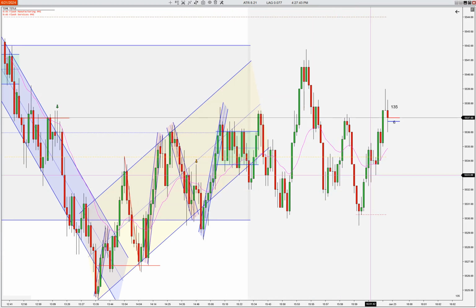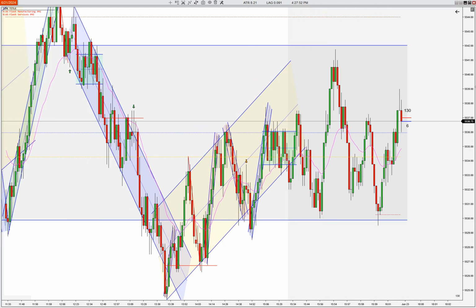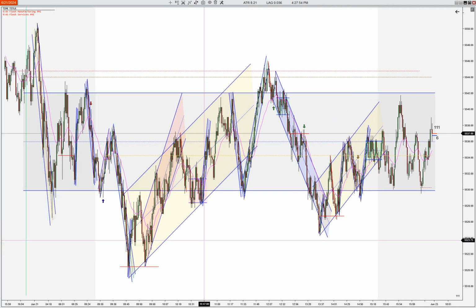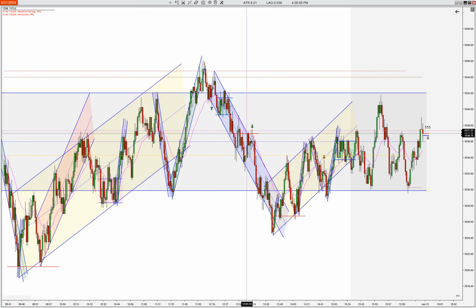Pushed higher, started getting V-shaped turns again. You can see that support level just kept holding. So yeah, not too many setups today, but a couple good ones early on. Fortunately, I wasn't here early enough to catch these. Then I took this loser here, but then I caught this winner.